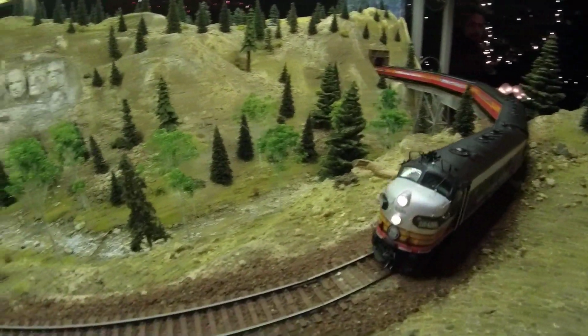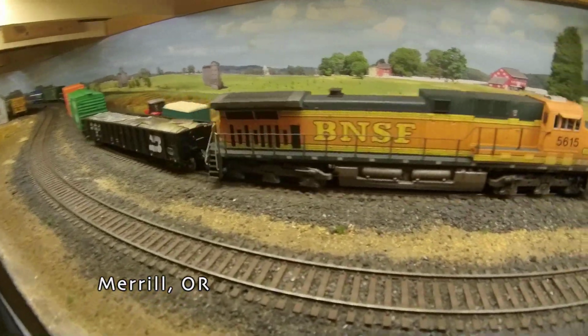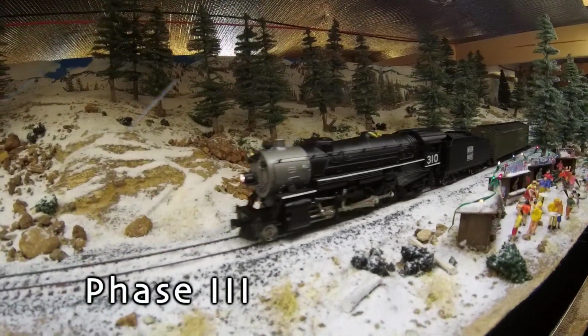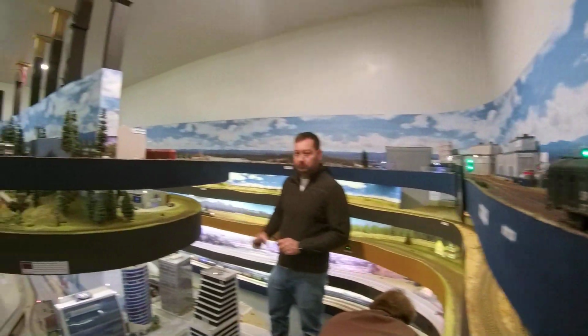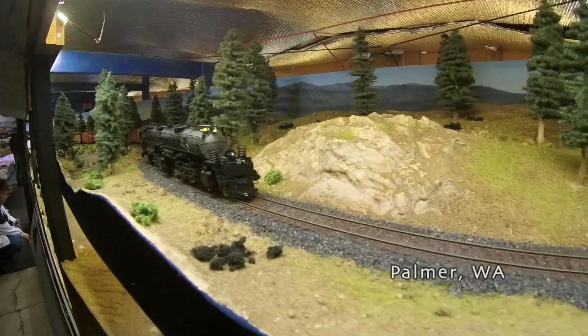This portion of the layout was completed from Portola, California in the south to Schemmelt, Oregon in the north. In 2019, Phase 3 saw a fifth deck added to the layout, the self-contained Seattle and Stampede Pass section, which models Seattle south over Stampede Pass.